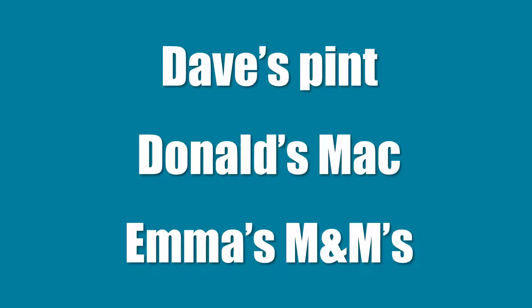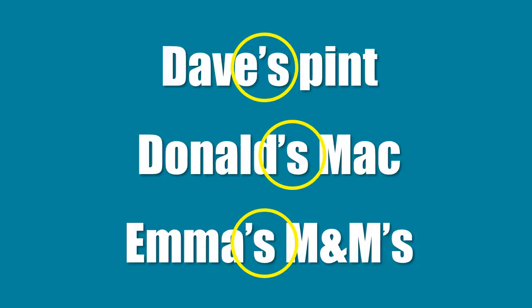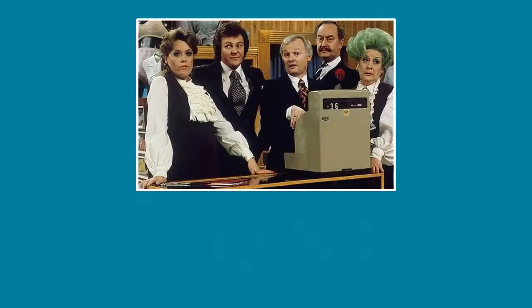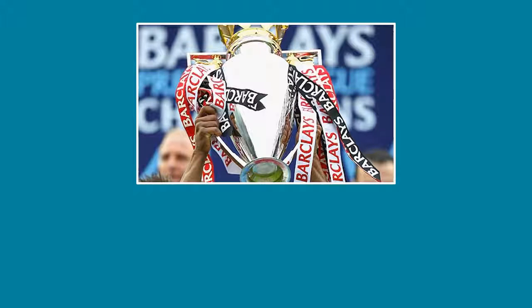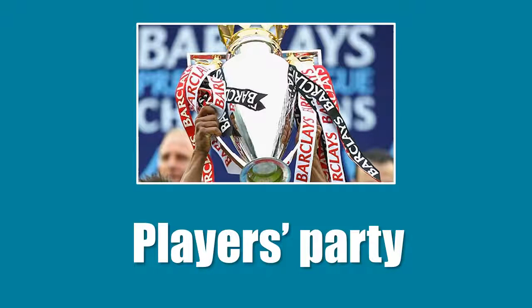Notice that in all of these cases, the apostrophe sits before the final S. Every now and again, you might want to show ownership to a group of people. When this happens, the apostrophe goes after the final S. For example, if a bunch of shopkeepers wanted to have a discount scheme, you could write it as the shopkeepers' discount, because the discount belongs to more than one shopkeeper. A football team who've won the league could then celebrate with a players' party. Sound straightforward?